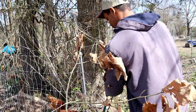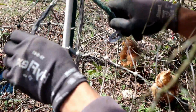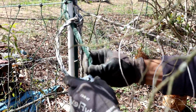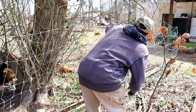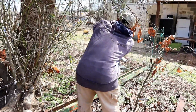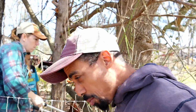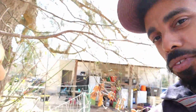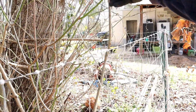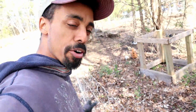Alright, so now we're connected, and less likelihood of them getting out. We'll just go through and put in the other post. All right, now that we have our fence mostly put up, laid out, now we're just gonna go through and tidy things up, and Lacey's removing some of the branches here, take away any of them that are coming into contact with our fence. As they're doing that, I'm just gonna go along the perimeter of the fence, just checking for any problems.